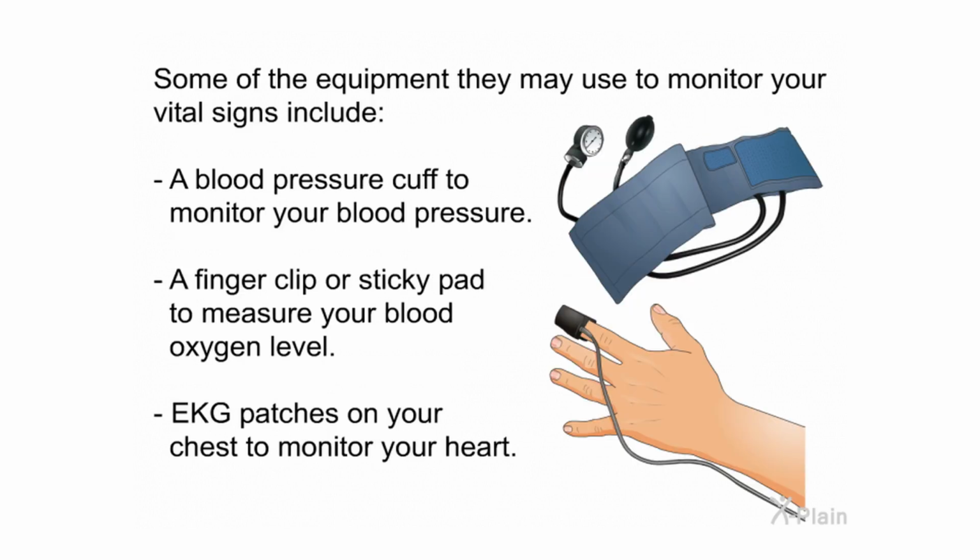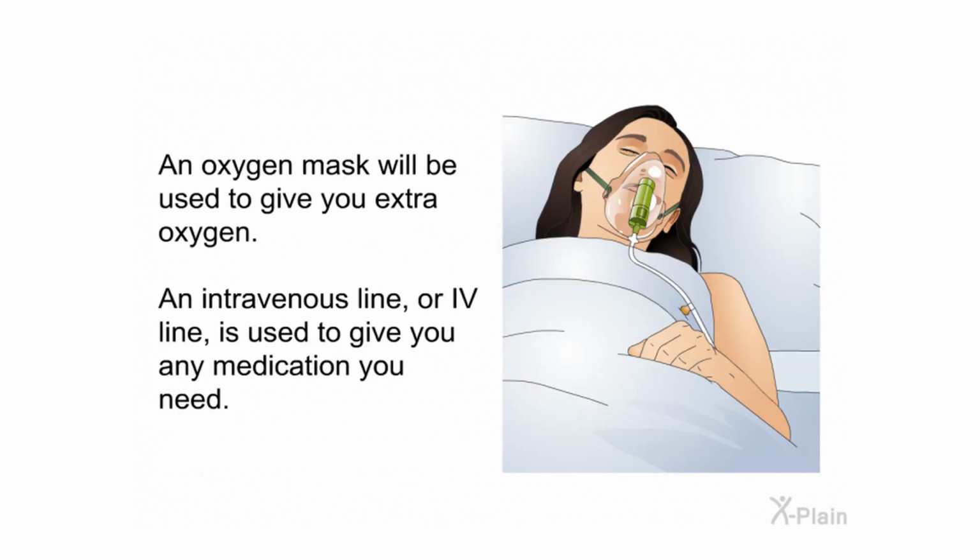Some of the equipment they may use to monitor your vital signs include a blood pressure cuff to monitor your blood pressure, a finger clip or sticky pad to measure your blood oxygen level, EKG patches on your chest to monitor your heart. An oxygen mask will be used to give you extra oxygen. An intravenous line or IV line is used to give you any medication you need.